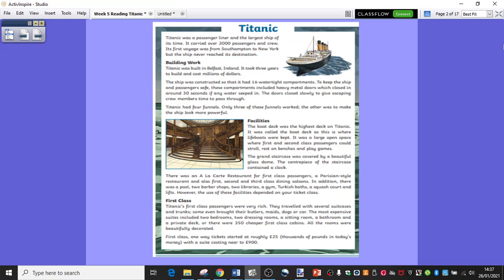First class. Titanic's first class passengers were very rich. They travelled with several suitcases and trunks. Some even brought their butlers, maids, dogs, or car. The most expensive suites included 2 bedrooms, 2 dressing rooms, a sitting room, a bathroom, and a private deck. Or there were 350 cheaper first class cabins. All the rooms were beautifully decorated.